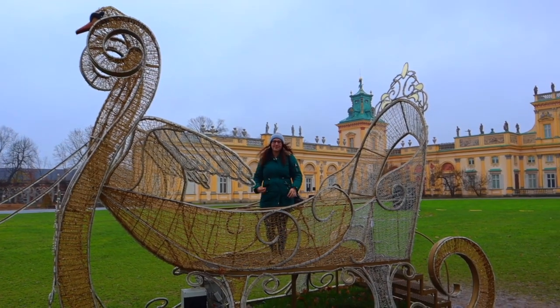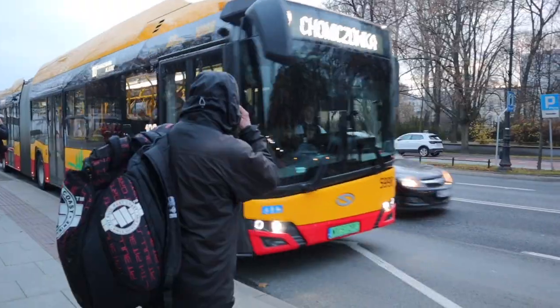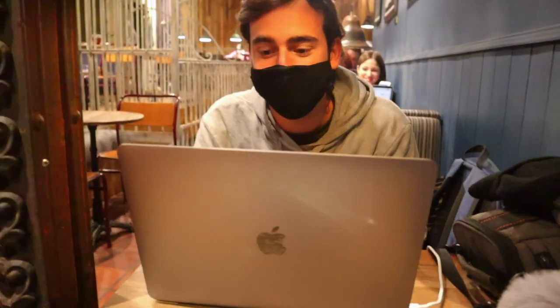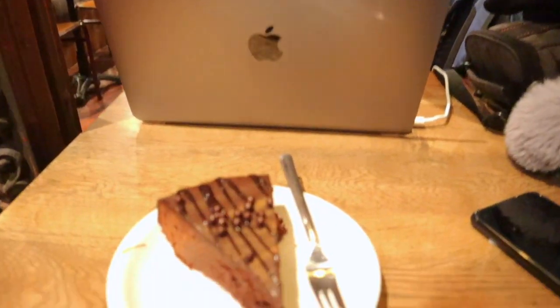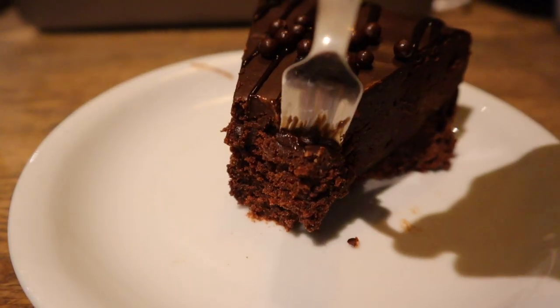Say hi to Joana. She's preparing for Christmas. It's so cute! So we just got on the bus to get to the center of the city, and we found a little cafe, very cute, where we're going to work for the next hours, just editing and doing a few things on our to-do list. We found a very cute spot, so he's working, and I just ordered a very good chocolate cake.